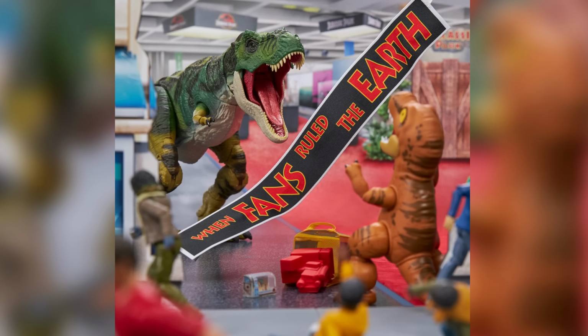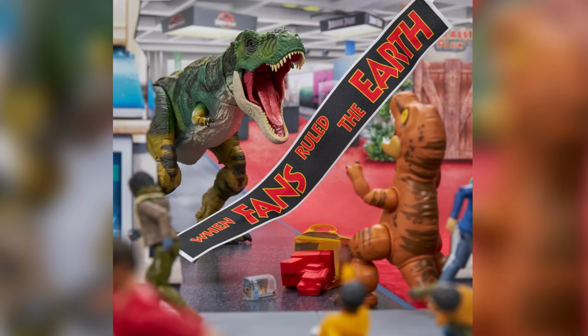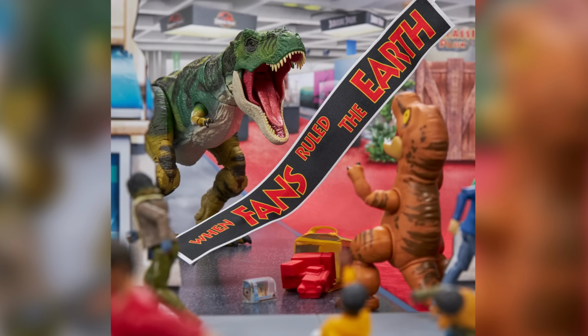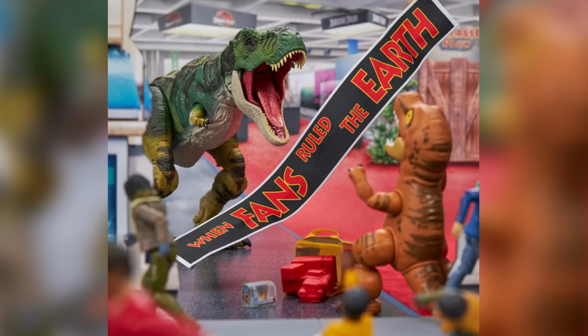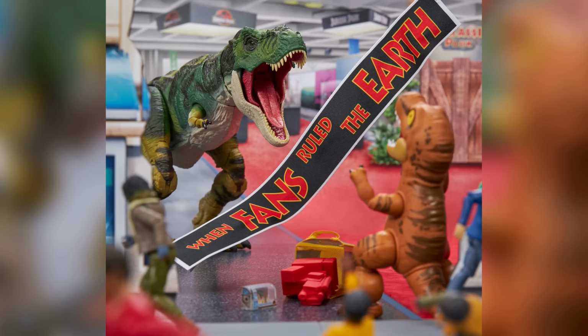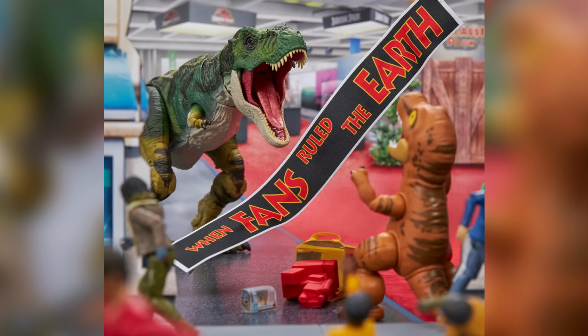This looks totally different than the crowdfund version too. Looks like a completely different face. Doesn't look like a prototype. Looks like the real deal. And we also have this "When Fans Rule the Earth" banner coming down. And then in the foreground, I guess I would call this a human figure technically, but the person looks like they're sort of in one of those inflatable T-Rex costumes, right? So a lot to unpack here in this set.